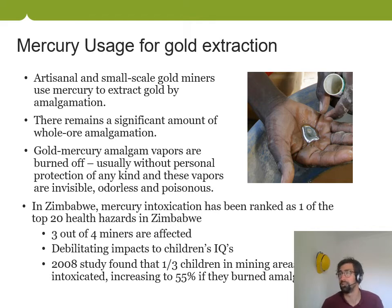So this just summarizes those points again. Mercury has been used by ASGM for hundreds of years, and this process I told of adding it directly into the milling cycle is called whole ore amalgamation and results in really significant losses. The vapors from this mercury-gold amalgam are invisible and odorless. So miners, unless they received this training or education from somewhere, would have no idea that it was harmful.